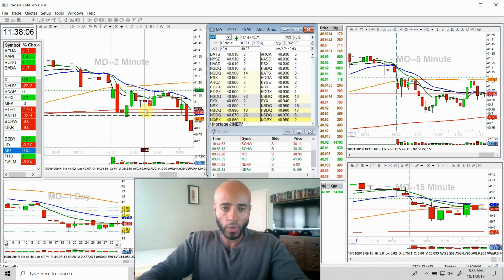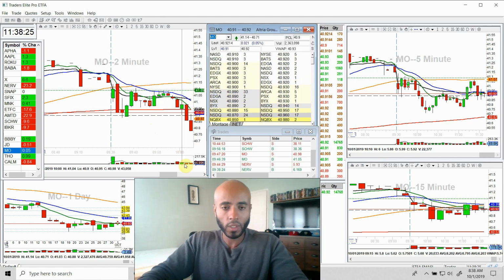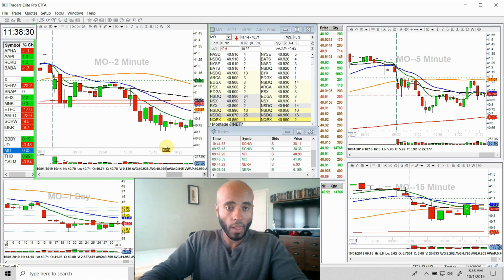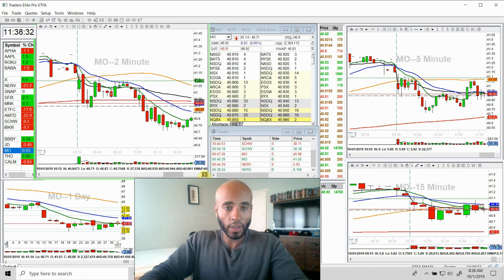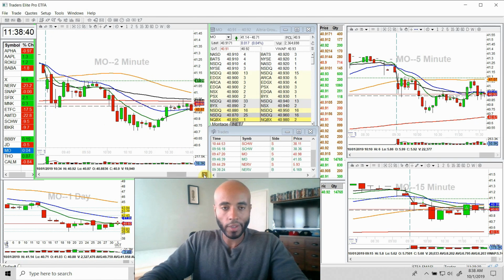And we also had the 200 moving average right here, so I hit my hotkey with a stop right here, and as soon as I got in, it dropped, and my preset risk was hit, and I was stopped out. In hindsight, I don't think I should have taken this trade.